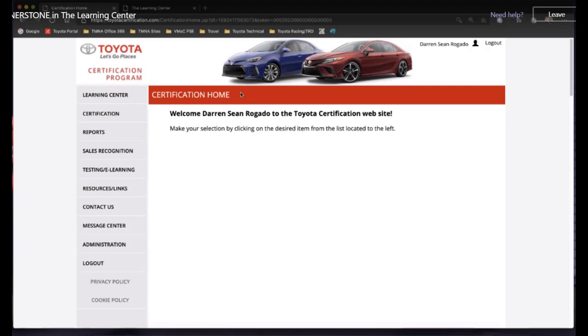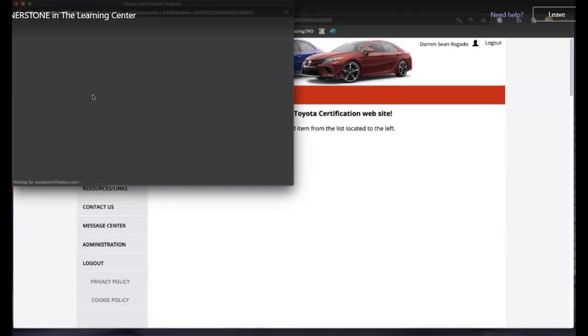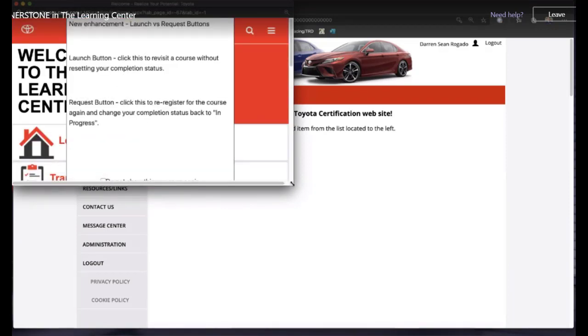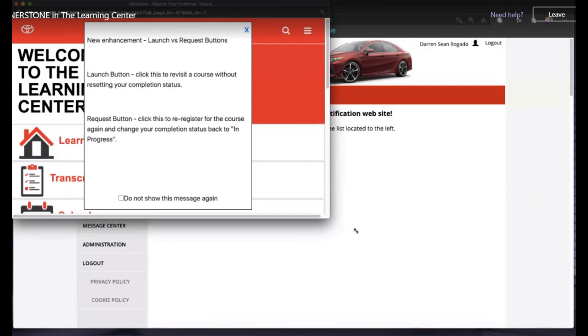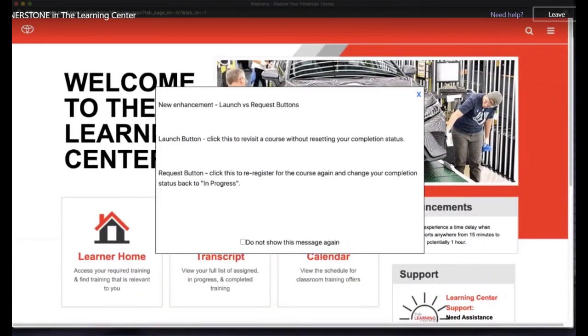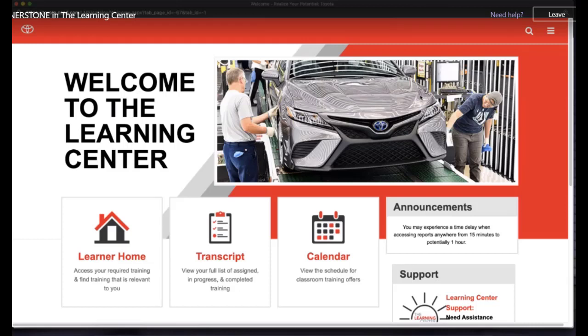Really, to access the Cornerstone platform, go to your left-hand menu and click on Learning Center, and it's going to open a pop-up that says Welcome to the Learning Center. It may come out very small on your screens, so if you want to expand it, just feel free to expand the window. Any messages or announcements come through like this, so I'm just going to ignore this for now. This is basically my view when I enter the Learning Center.